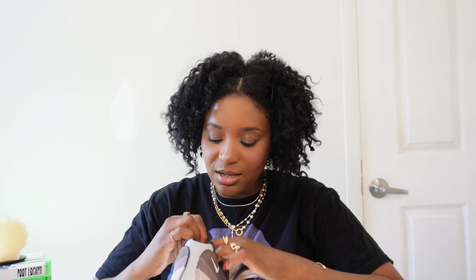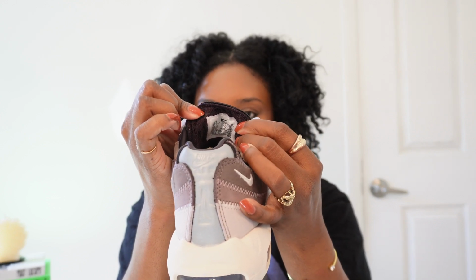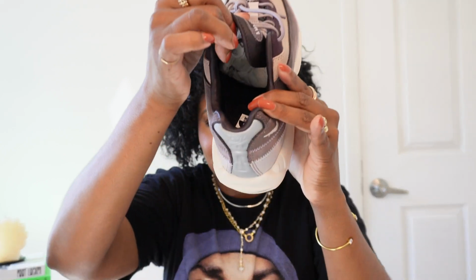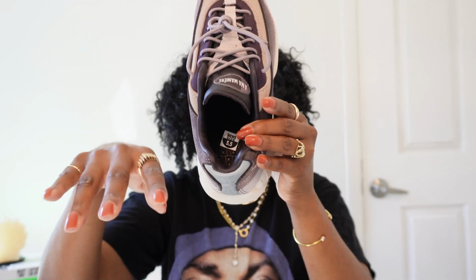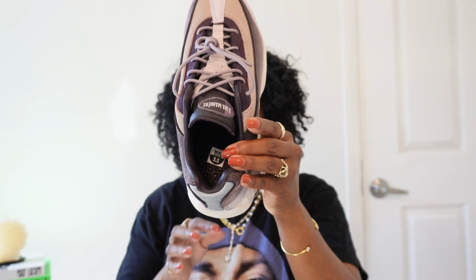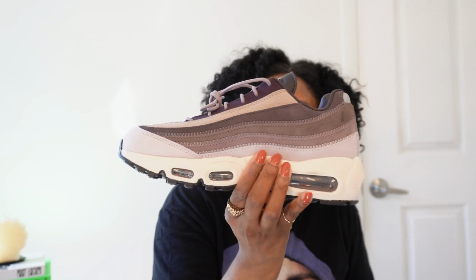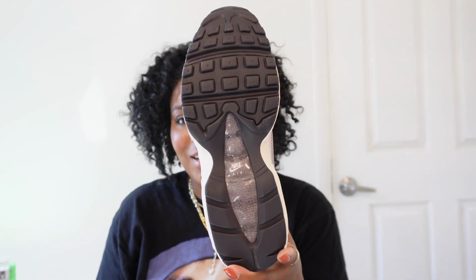So when you look at the tongue of the shoe here, when you look at the back of it, it is embossed with the Maniere logo. So you see those A's, the motif throughout there. And then you also have this in the insole of the shoe as well. If I can't get a good shot of that, I'll definitely post some pictures of it so you guys can see it up close. But they did not lack on the details and let you know that this is their collaboration. And then the sole of the shoe also has the Maniere logo as well.